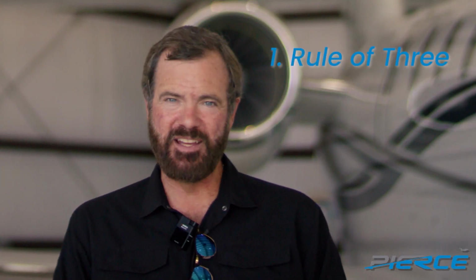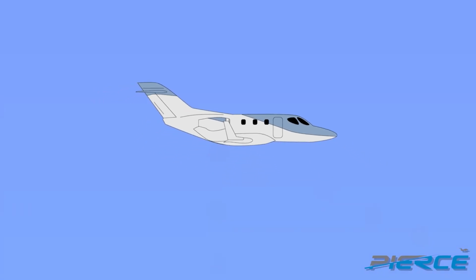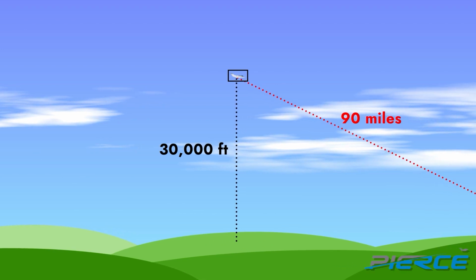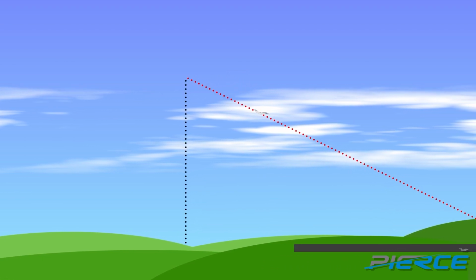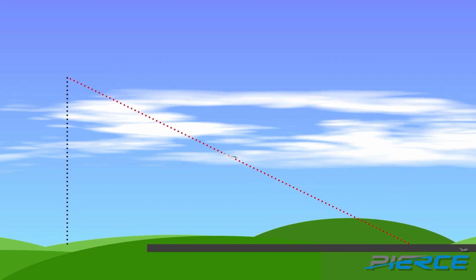First, the rule of 3. A 3-degree path can be calculated this way. 3 times your desired descent altitude in thousands of feet equals the distance to begin the descent in miles. So if you want to descend from 30,000 feet to the surface, you need to start your descent 90 miles out. In the terminal environment, you can use 300 feet per nautical mile. So on a 2-mile final, you should be at 600 feet above ground level.